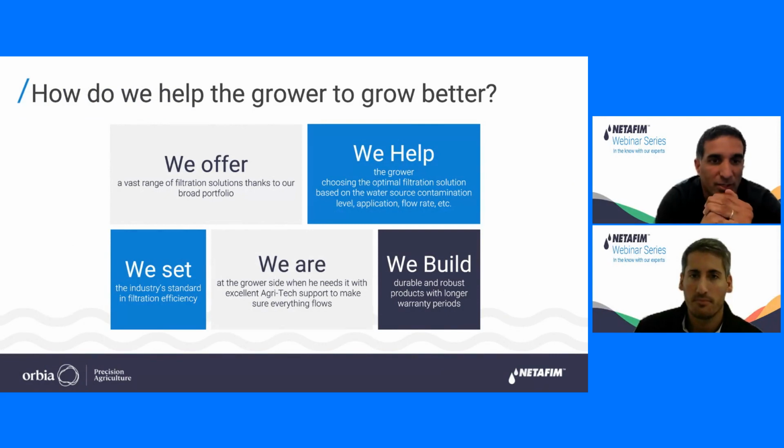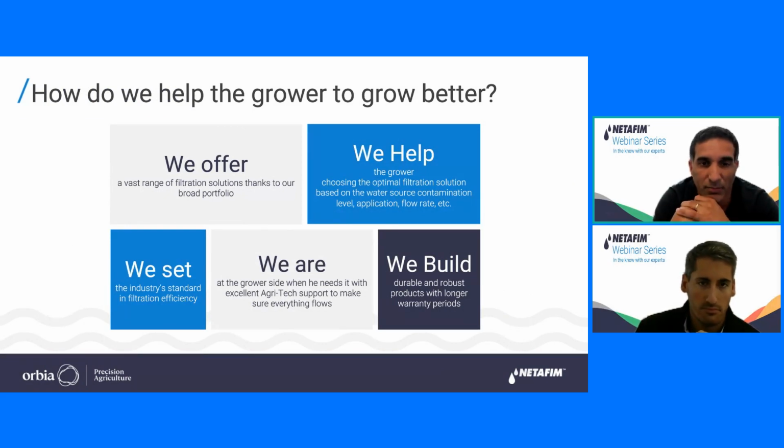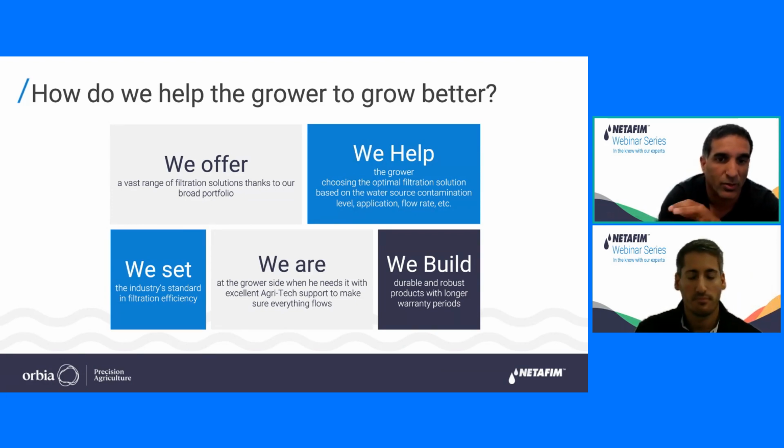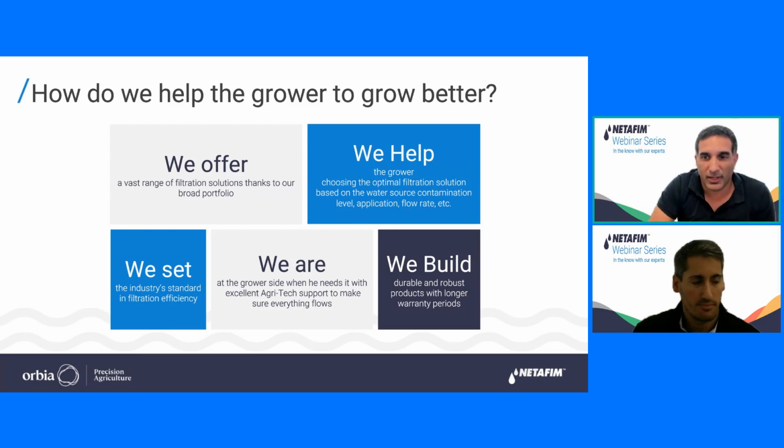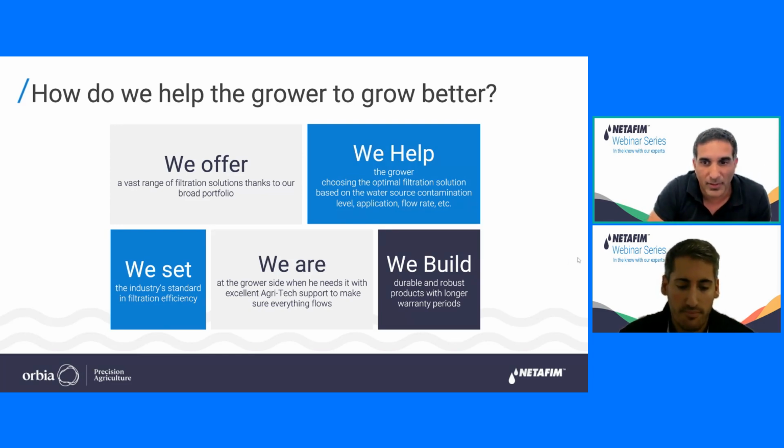the following advantages in our filtration portfolio: from the vast type of filtration solutions, to providing the optimal solution based on our knowledge and expertise, the high standard that we use on our product, and the support afterwards and with our warranty. And at the end, you are getting a robust product with a lot of expertise and warranty period. So that's it for today. Thank you for listening and thank you for your time.